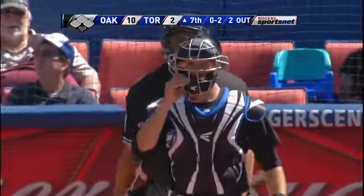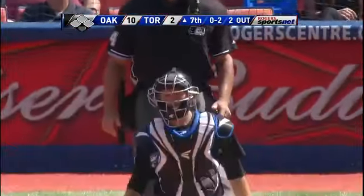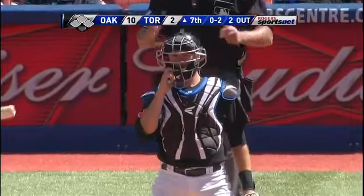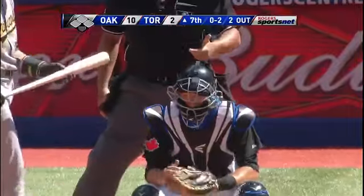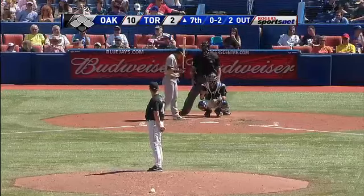Catchers and umpires are having a rough day today. Not sure who that hit, but it looked like it may have hit Aaron Seavey at that time, that the foul tip created some problems.